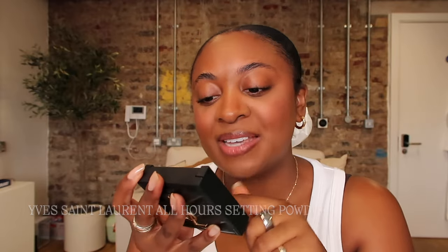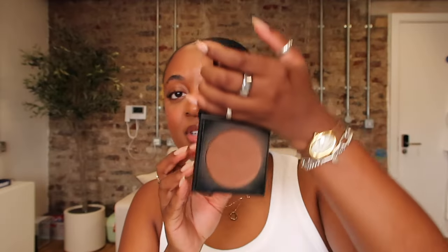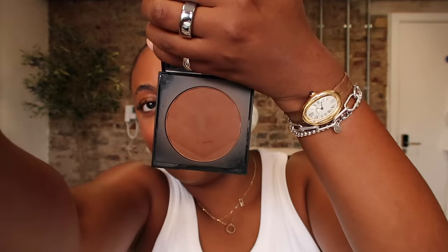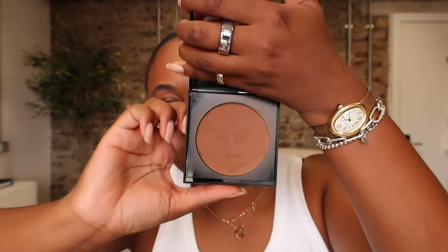I haven't quite found a high street dupe for this. And I think that bronzers are so difficult, especially for warmer skin tones. But YSL, this is the All Hours Hyper Finish Compact Powder in shade 10. This has been my go-to bronzer for most of the year now. And I cannot get enough of the YSL packaging. Look at that. Absolutely gorgeous, and of course it comes in this gorgeous compact, which is pretty useful when you're on the go, having a nice size mirror.